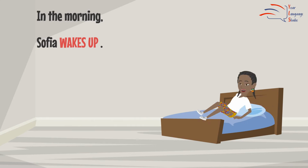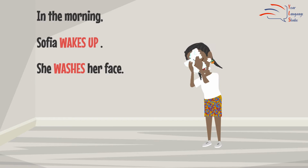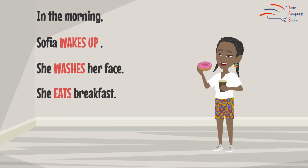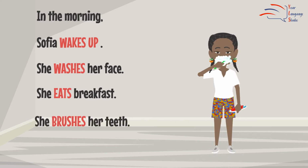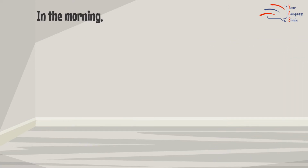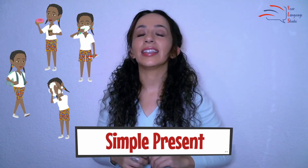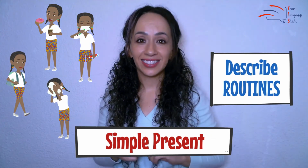In the morning, Sophia wakes up, she washes her face, she eats breakfast, she brushes her teeth, she goes to school. Analyzing these sentences, we can say that the simple present is used to describe routines.